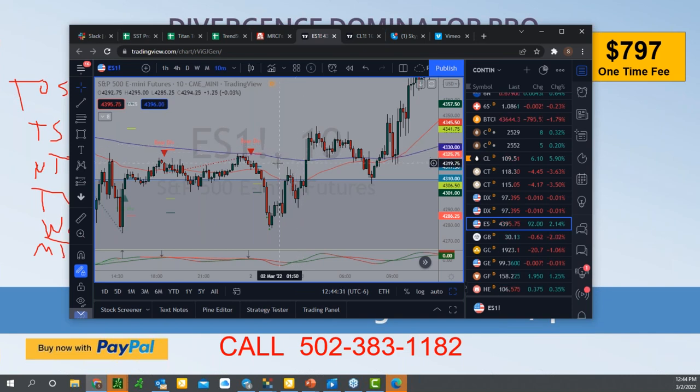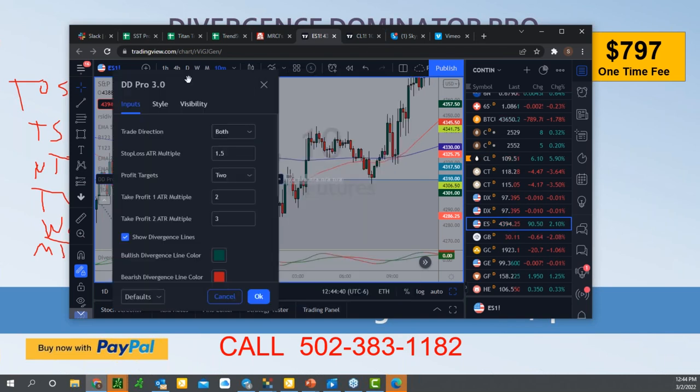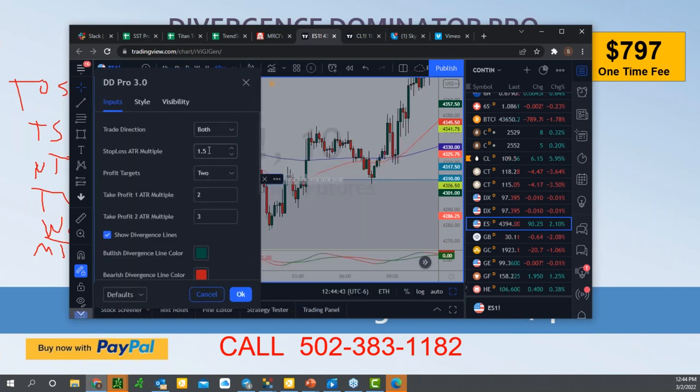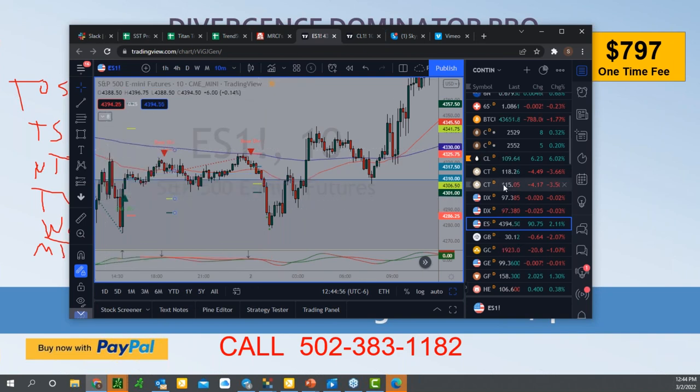So for example, this might be an ATR multiplier of 1.5. Let's just take a look. If I go up here, we can see that the stop loss ATR is 1.5. Take profit is 2x ATR. Take profit 2 is 3x ATR. You want to only see long or short. You only want to see 1 profit target. Those can be changed.